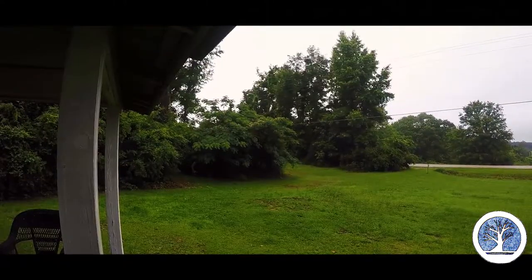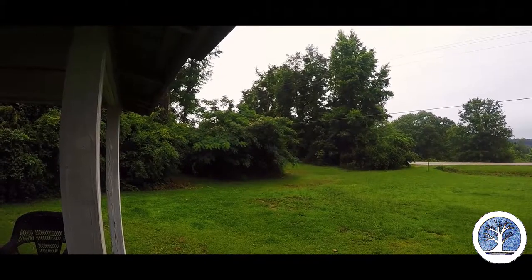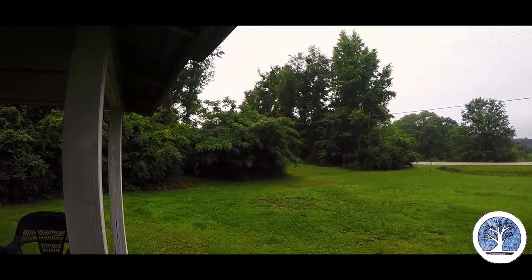Tell you what, my mimosa sure does like all this weather. That thing has got tons of little pink blooms on it. Hummingbirds flock to that, and you can see them out here during the spring and summer. They just go crazy over that.